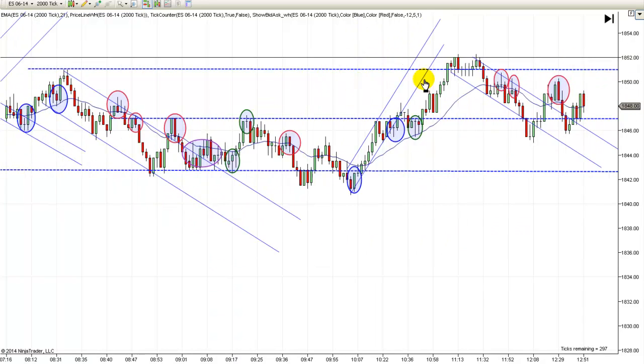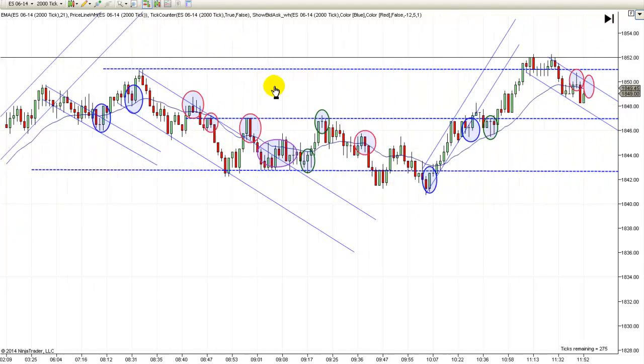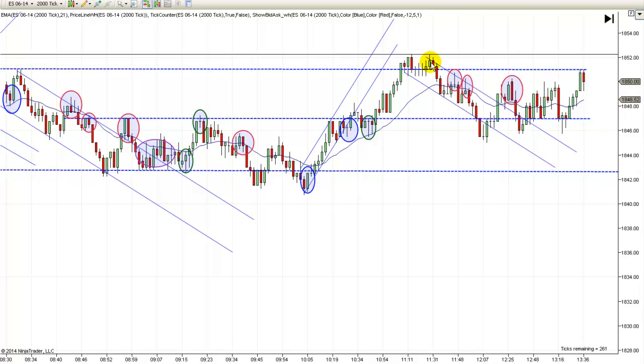You got your double top. And of course, this is the high from the overnight area right before they open. And that's where we find resistance. You get a double top. Again, an aggressive trader might have thought about going short right there. I think it's too risky. You're better off to wait. And then you get a failed second entry long there.